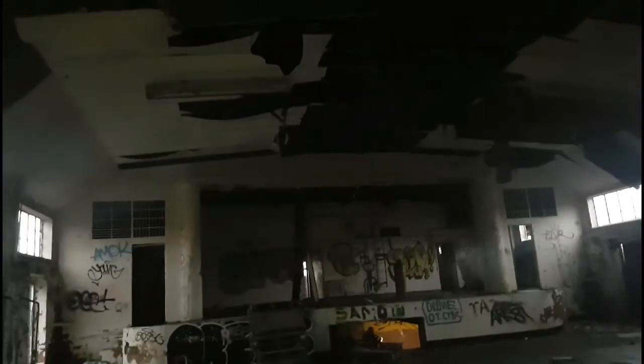So guys, we're now in this stage hall thing. Not sure really. We have no idea what this place is, but it's a lot cooler than we were expecting it to be.